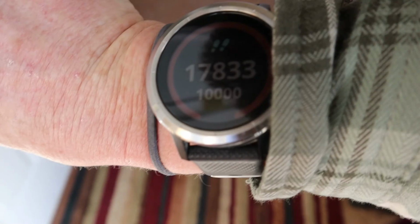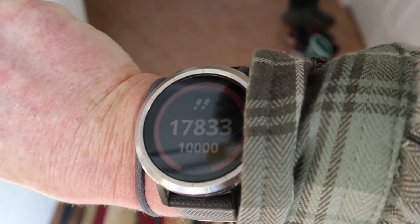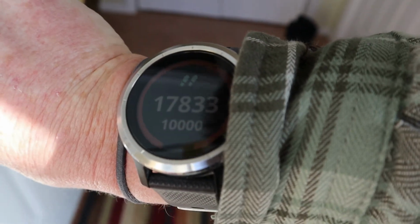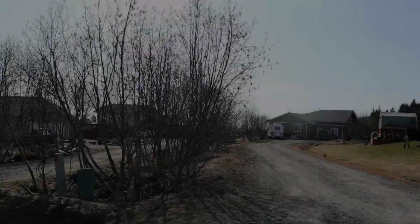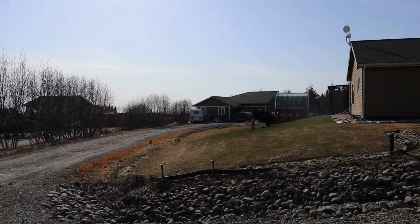Now, we're going to take a quick break, but then we're going to go down and get hopefully some fish to grill. Clocking in at 17,833 steps for that morning slash afternoon. Back up for the moose.